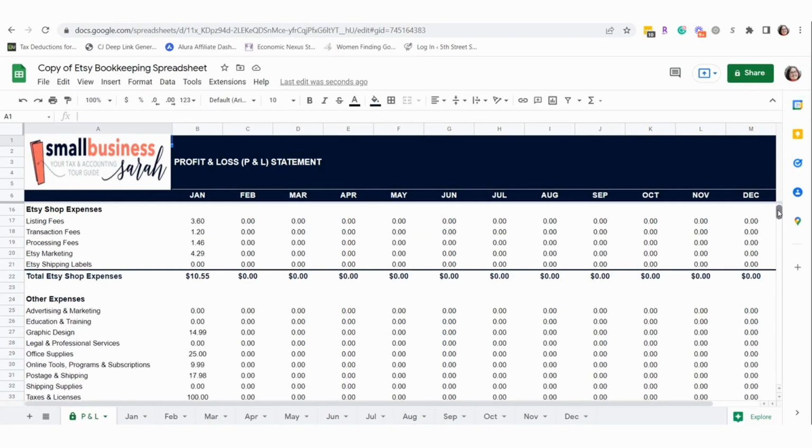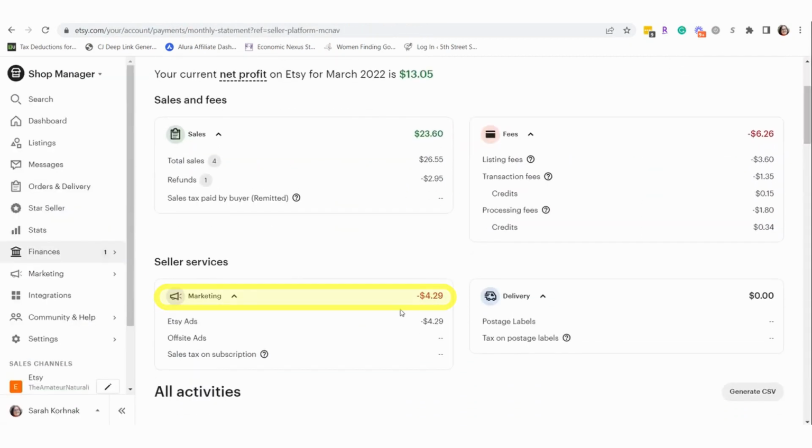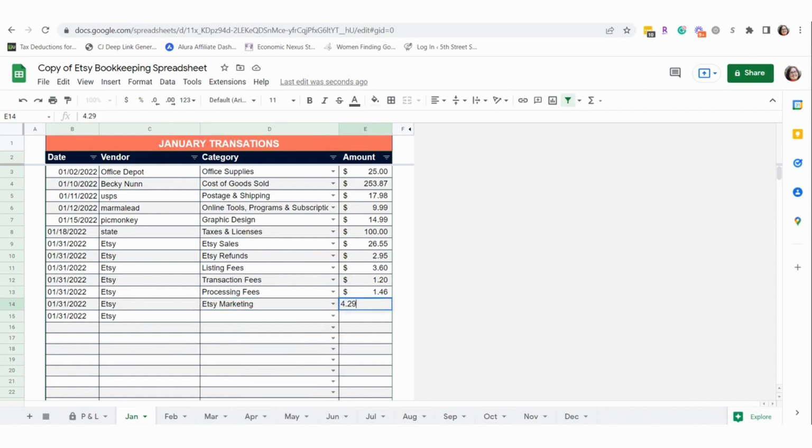So what it is, like I keep teasing, it's a very easy to use spreadsheet that will be fast for you. It will be accurate. And it does come with an instructional video. So you will know exactly how to use your spreadsheet and input the data each month.